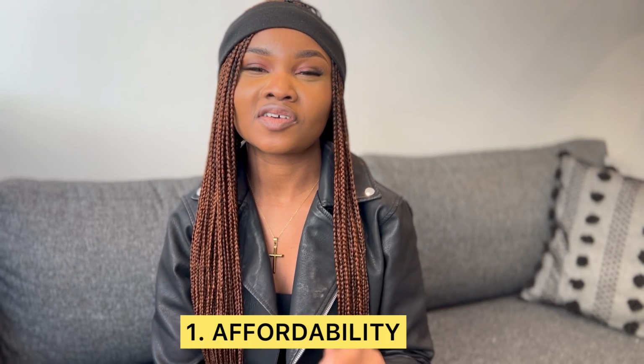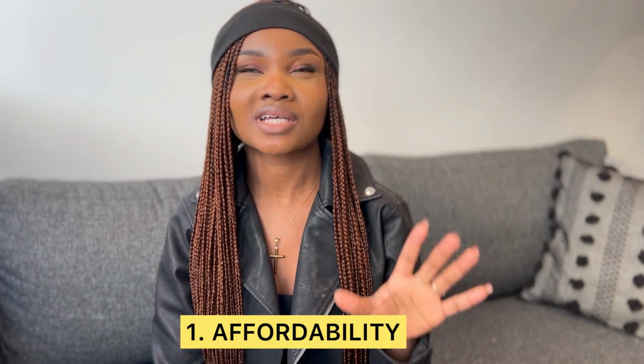So guys, what are the factors that you should consider when you want to decide on a city to live in? The first thing you definitely want to consider is affordability, because you want to choose an area that you can afford. You have to consider your net income, how much will be coming into your account every month, what your living expense will be in a certain area. So you want to weigh all of this and consider what city will be best for you to live in.